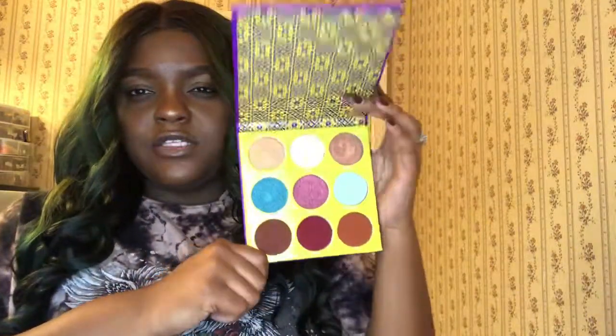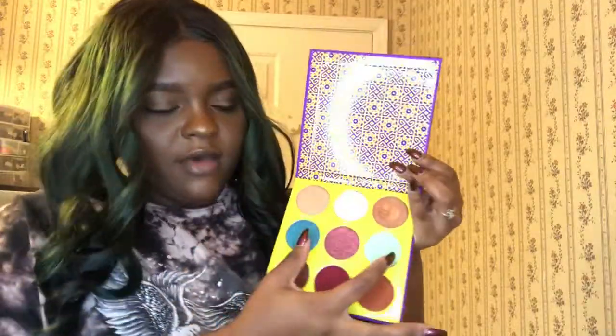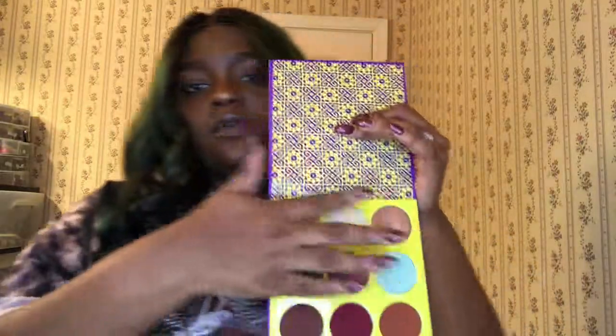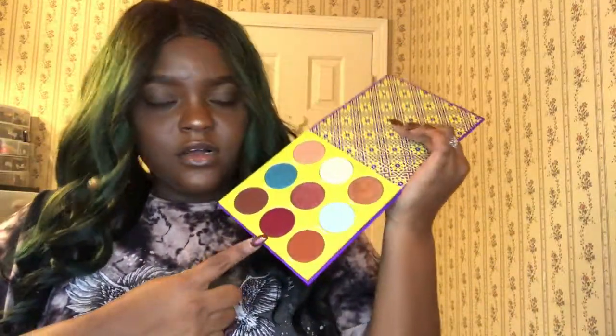This is what this palette looks like. This is more of a fall time look, and I do have some looks for the summer too in here. But this is a good fall time palette as well. I love this whole matte row down here, and all the rest of these are shimmers at the top. And this color here is my favorite color in the palette.